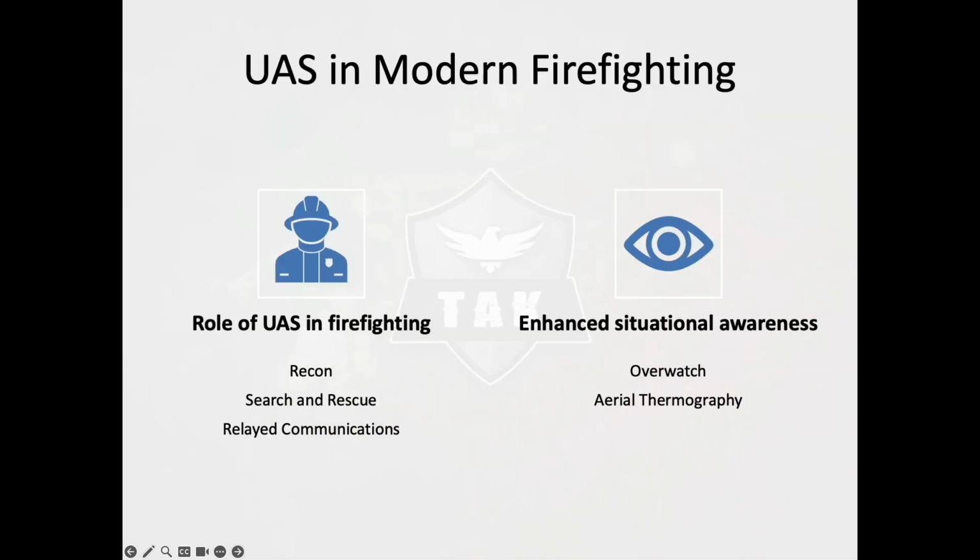So we'll talk a little bit about UAS first. Talk about how UAS fits into modern firefighting. I think the roles of the UAS are really to perform tasks to increase our situational awareness. Primary roles of the UAS, I think first is recon. It's simply to gather area intelligence. Maybe it's a ground assessment where we are able to provide a quick overview of the area. We can identify potential hazards and safe zones, and we can do this all before deploying our first ground units.